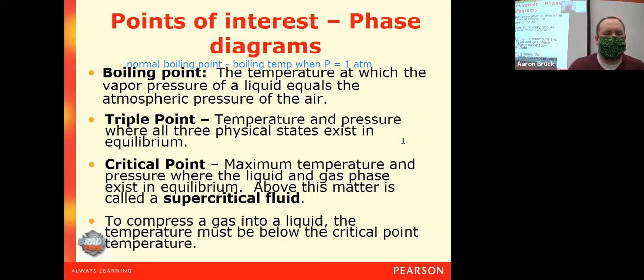The triple point. The triple point is the point in the graph where temperature and pressure are given, and what we have in that condition is all three phases present at the same time.